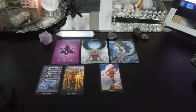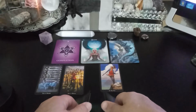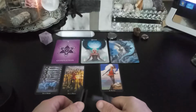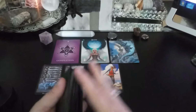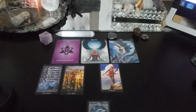I'm going to get a clarifier on this Fool card. Let's see what this is coming in about. Let's use the Familiar Tarot for this. Be shuffled. Tell me about the Fool, please. Can I know about this Fool? Can I please get some information about the Fool? Oh, there we go.